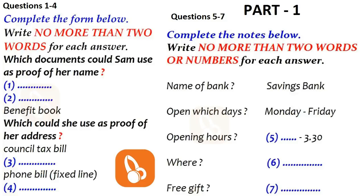Expats Helpline, Terry Davies here. What can I do for you? Hello, Terry. I've been in this country for a while and I've just been offered a job in the city, so I think I'm going to need to open a bank account. I haven't had one before, so I'm wondering what papers I need.